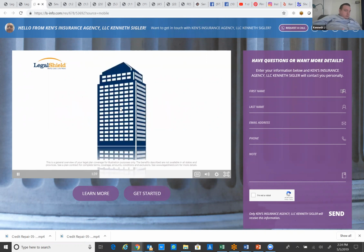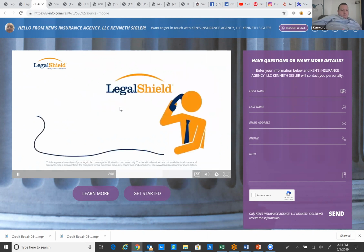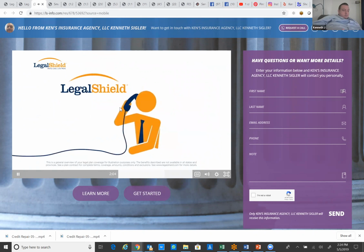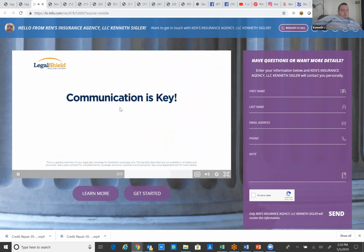LegalShield has partnered with a law firm that gives you access to lawyers who can answer your transportation legal issues when you need them. So you'll never have to worry about what lawyer to use, since we've already done the legwork for you. And you'll always get an experienced lawyer who is dedicated to helping you in the state where your legal issue occurred. Just pick up the phone and you'll be connected to a customer service representative who will take your issue, and within 5 business days, you will have a lawyer's name and number for you to be in contact with. Remember, communication with your lawyer is key, and in most cases, your lawyer can represent you in court without you having to be there.